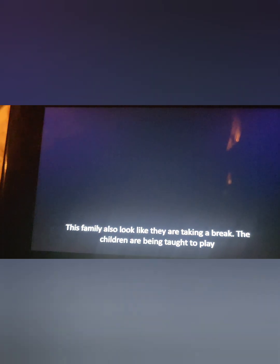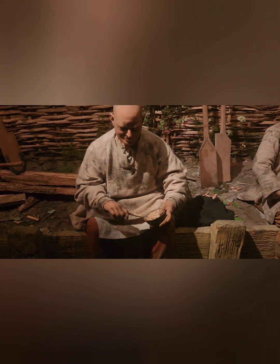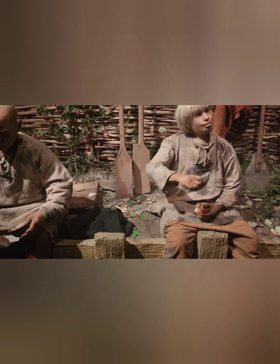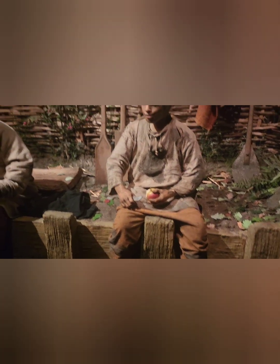This family also look like they're taking a break. The children are being taught to play a board game by their grandfather. We found a wooden gaming board and lots of playing pieces here made from bronze, wood and iron, so it must have been a popular pastime.